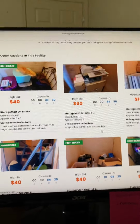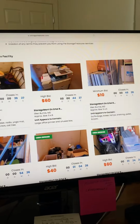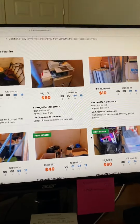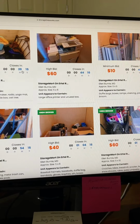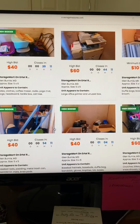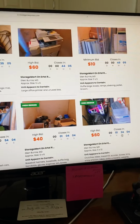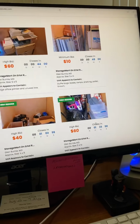So once again, recap, I got 1, 2, 3, and 4. Now you can see all four of them just sitting there that I'm the highest bid on. And we'll see how it all boils down to. This one's got 39 minutes left on it. It's all the same facility, but they all post them at different times. This one's got 54 minutes left on it. This one's got 1 hour and 4 minutes left on it. This one's got 1 hour and 24 minutes left on it. And I think that's about it.